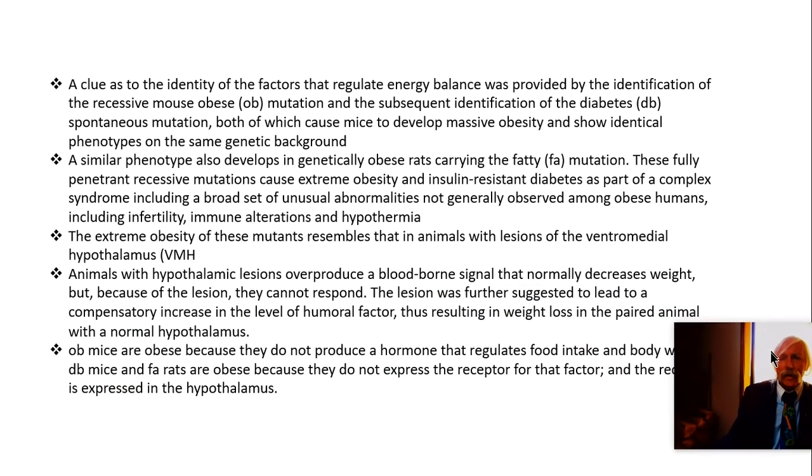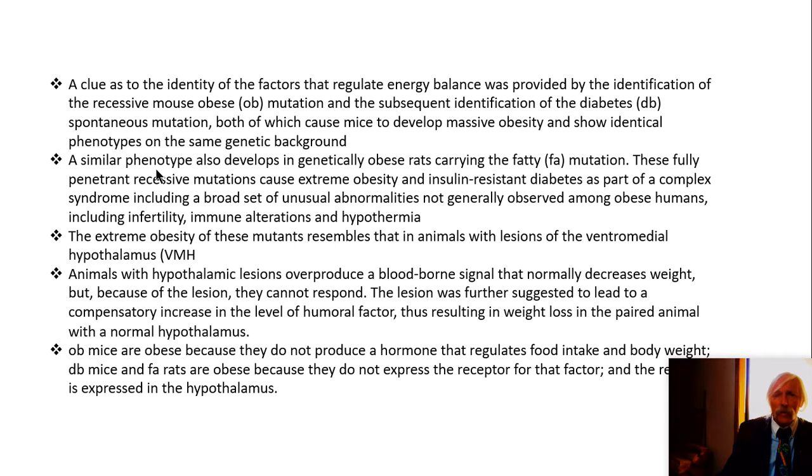So, a clue to the identity of factors that regulate energy balance is provided by the identification of the recessive mouse, the OB mutation, and a subsequent identification of the DB spontaneous mutation, DB for diabetes, of course, both of which cause mice to develop massive obesity and show identical phenotypes on the same genetic background. So you probably saw this if you were looking at the cover of Science back in the late 1990s when leptin was first discovered. That's what led to this. A similar phenotype also develops in genetically obese rats carrying the FA mutation, fatty, is what the FA stands for.